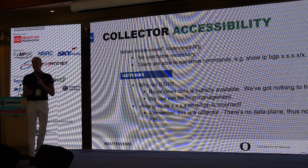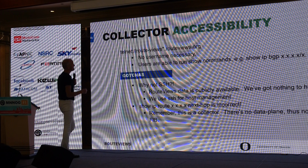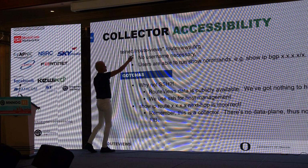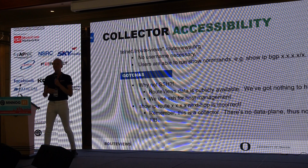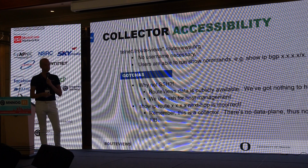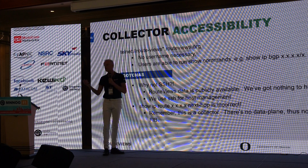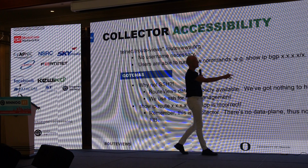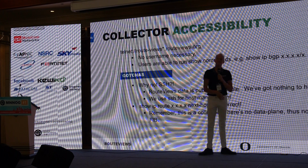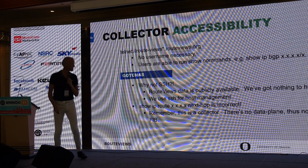To get access to it, you can log in. For most of the RouteViews instances, you can just use Telnet. Very simple Telnet, on the RouteViews instances that I listed earlier. And once you're logged into the device, whether it's a router or FRR or BGPD, OpenBGPD, you can run simple show commands like this. I'll give you some examples in a minute.